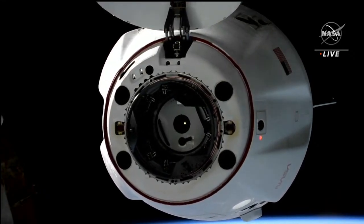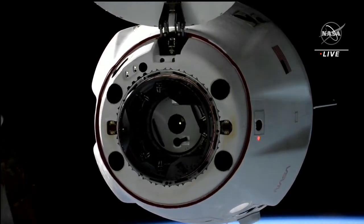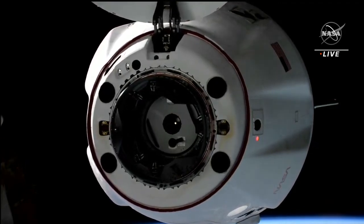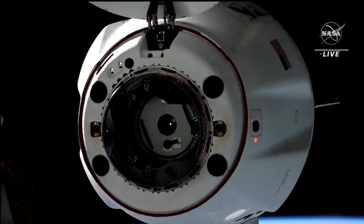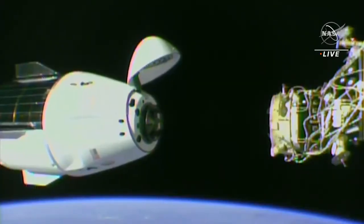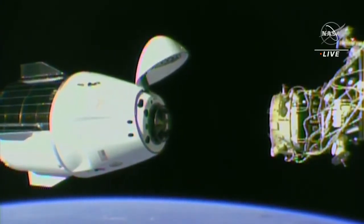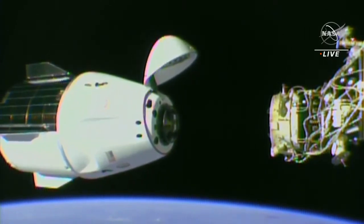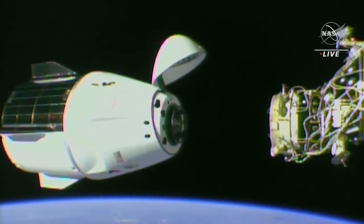That's right, Jesse, and you can see that docking ring is extended. We'll report the docking time at the time of physical contact and confirmation of a soft dock inside 5 meters. Copy, 5 meters. Such a cool view here as Dragon approaches the new docking port.